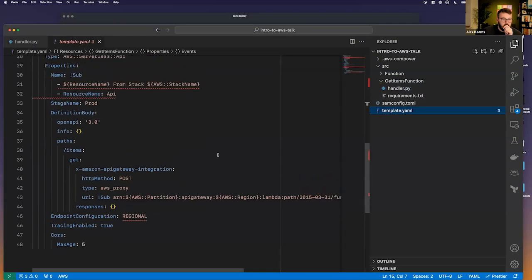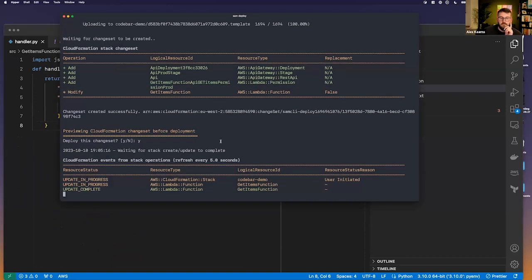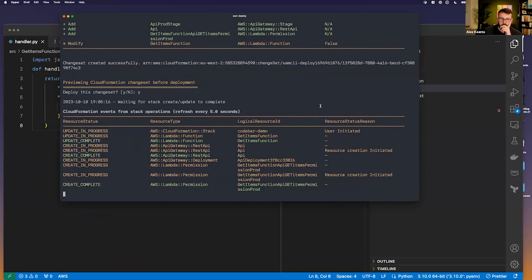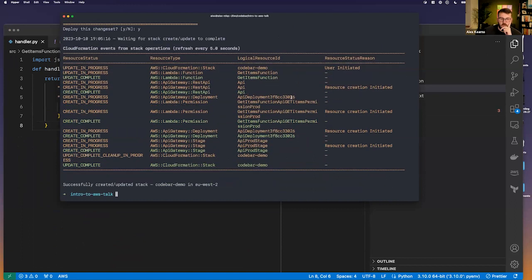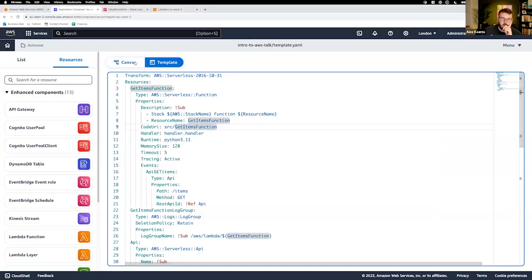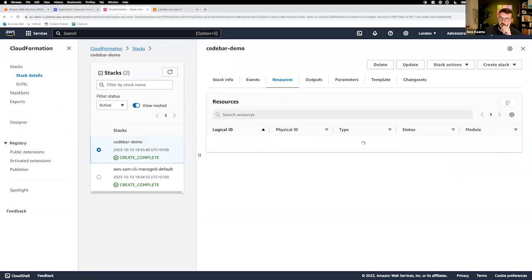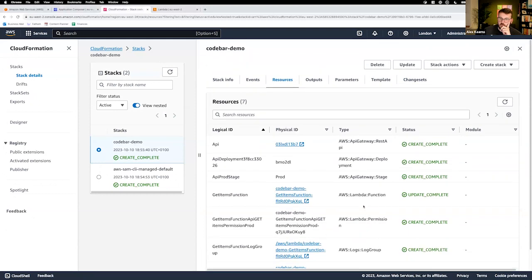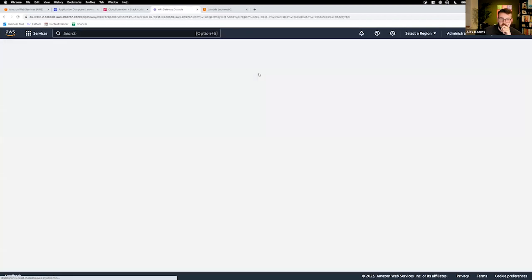And then we will just wait for that to roll out. Okay, cool. So that's now rolled out. In our CloudFormation stack, we've now got a whole load of new resources. So we can go and look at our API. Apparently there's a new console. Let's try this together.